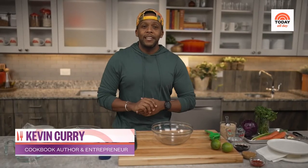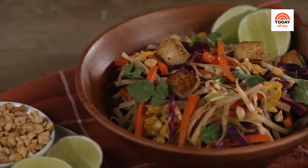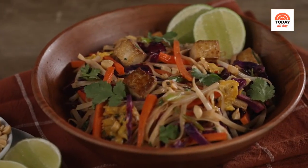Plant-based eating and plant-dominant eating is more popular than ever these days. And let's face it, when you eat more veggies, you feel better. So it's a no-brainer. This spicy little dish is vegetarian and gluten-free, so it checks a lot of boxes if you have folks in your family that have different dietary needs.